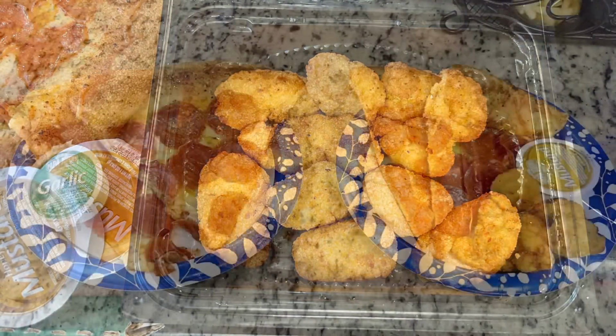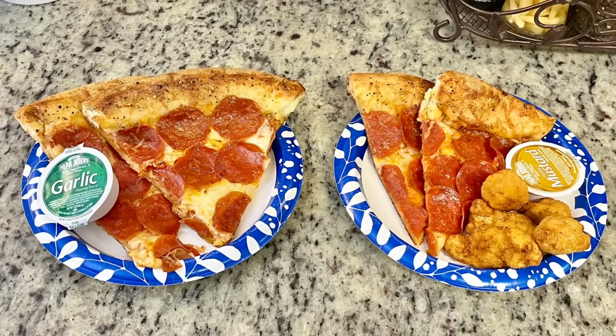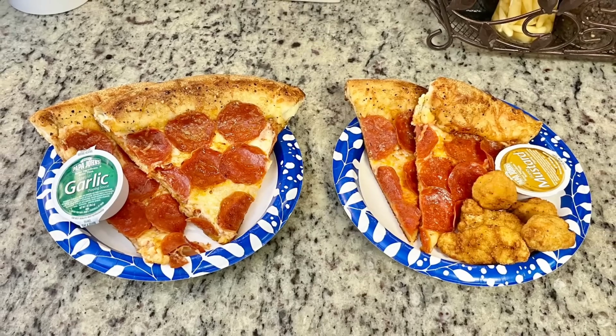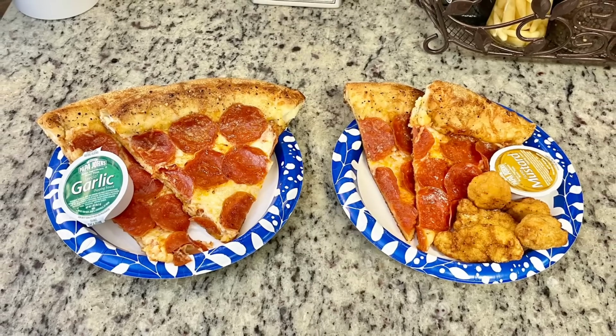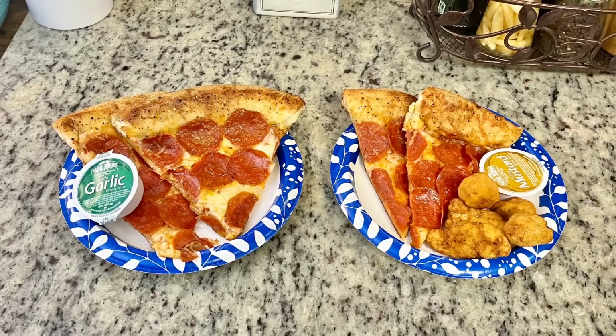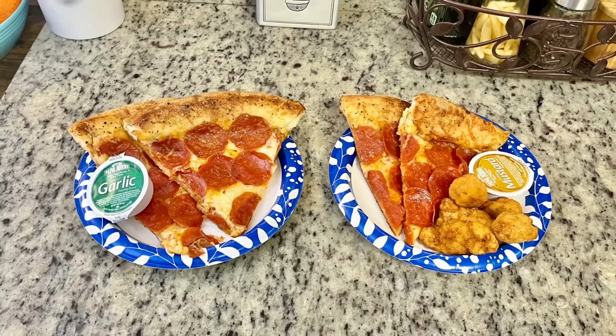Gary loves that garlic sauce from Papa John's, so he was really excited to try the pizza. It was okay. Both of us felt like it wasn't something that we would crave, or be like, oh my gosh, that pizza's out, we got to get it. But it was pretty good. So if you like Papa John's, or their garlic sauce, it'd be worth trying. But that was our dinner this night.